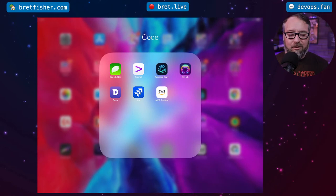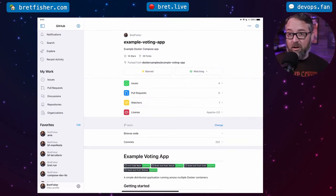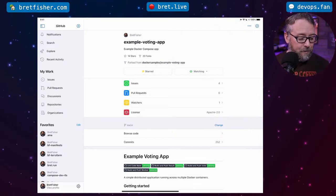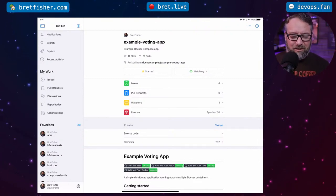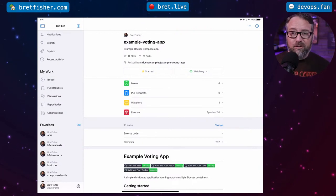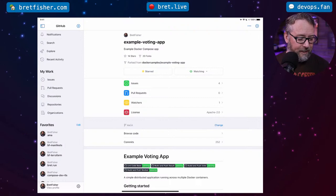By the way, you'll notice also there's the GitHub app. It's great. I hope one day that Codespaces will be built into this. Man, that would be super awesome. But right now, it does not do as much as you'd hope it would. So it's not as great as using the browser, but it is really handy when you're on the go and you want to deal with issues or pull requests or stuff like that.